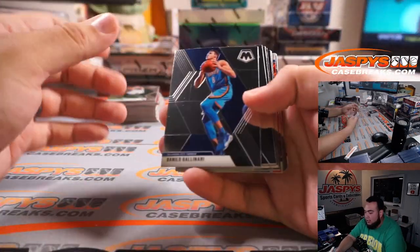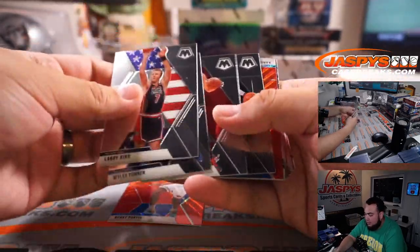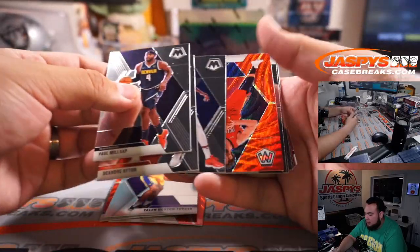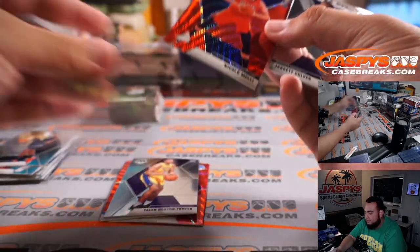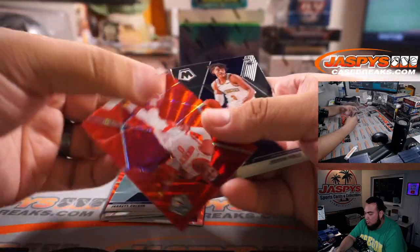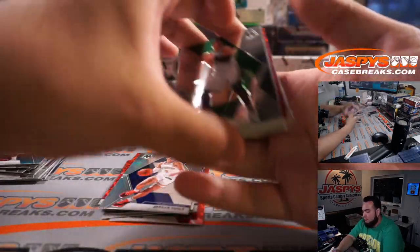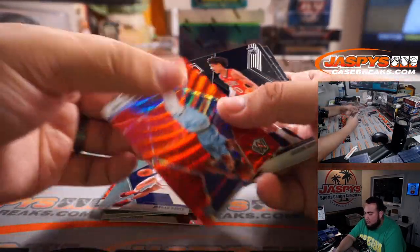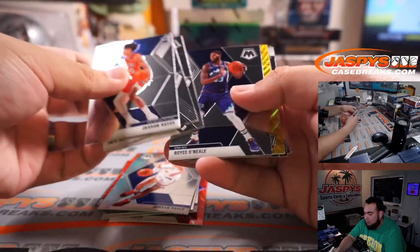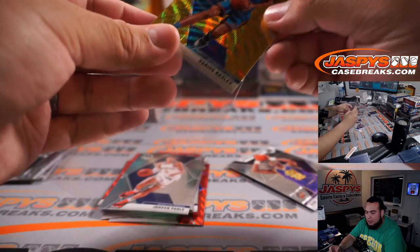Let's go with Mosaic Team All now. Bobby Portis. Aaron Gordon. Talen Horton-Tucker. Nicole O'Malley. Culver. Russell Westbrook. Jordan Poole. Brandon Clarke. Darius Bazley, very nice. Gold wave. Jealous.